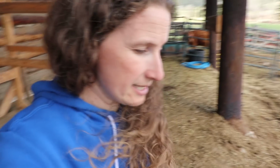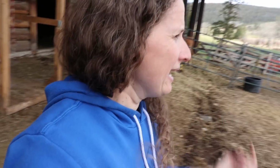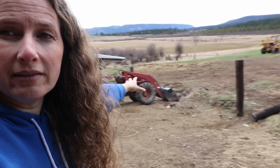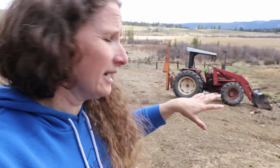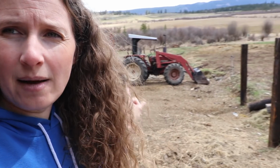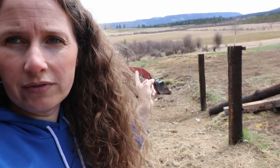So one of the projects that we have actually been doing is, I don't know if you guys remember this from last year, but this was our pig pen, this area that you can see behind me here. And what we have been doing is removing all of these fences. My older boys, my 16 and 20-year-olds, have been taking out this fence, and then Dan has come with the tractor and pulled all of the posts out.